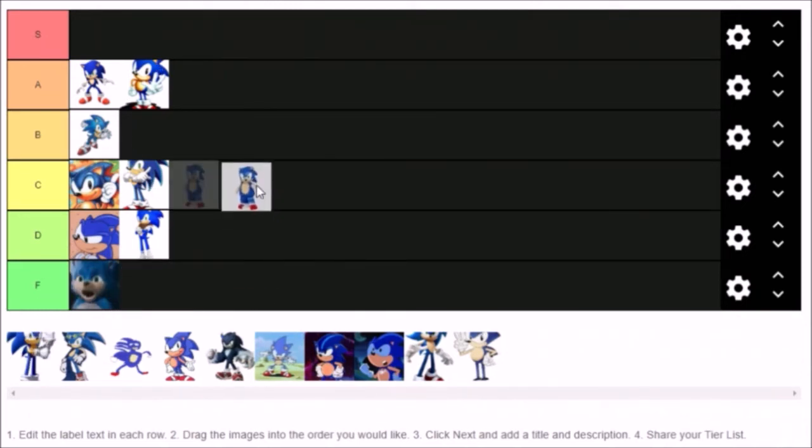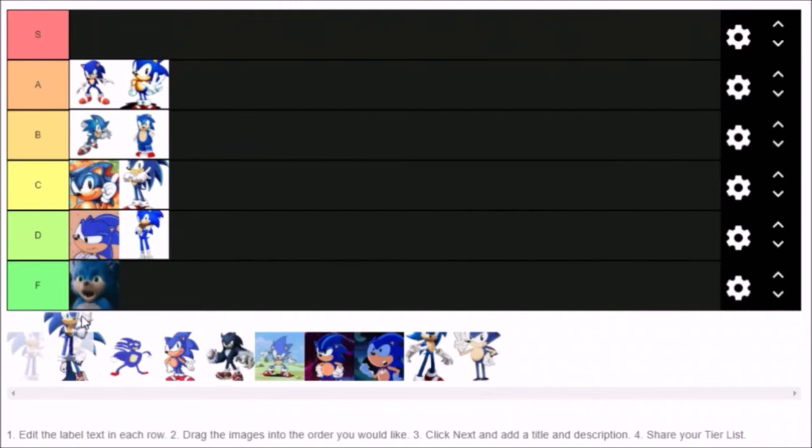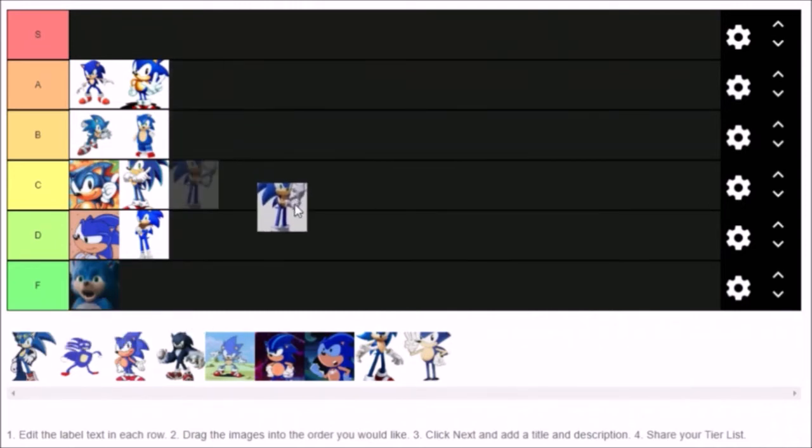Lego Sonic. Now, I really, really like Lego Sonic. I think he's cool. I think it's about time. But the shoes are what throws me off about Lego Sonic. So, I'm going to give Lego Sonic the B category. Now, the modern Sonic we have is fine. It's Sonic as we know it today for modern. So, B, middle of the road. I think there are better, but, you know.